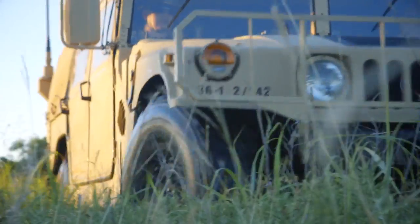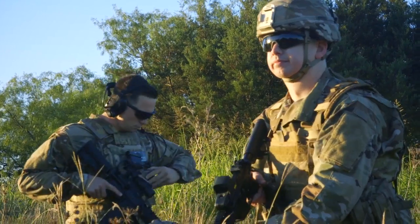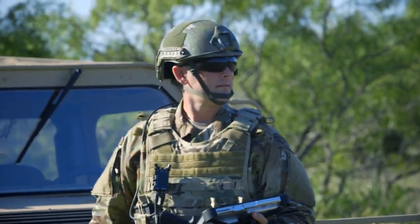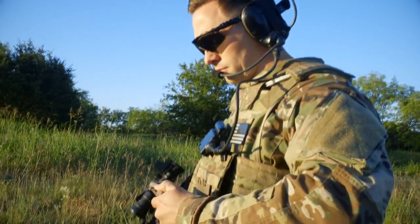Looks like a good spot. Go ahead and set security. I'll call us in a resupply. Roger. Echo 4, this is Delta 3. Set point Alpha, over. This is Echo 4, roger.